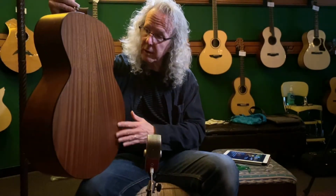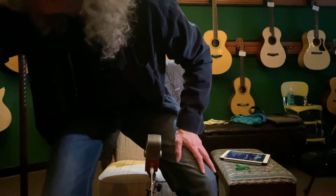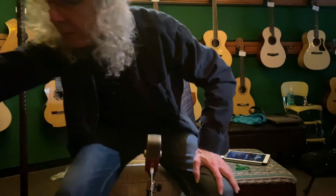Taylor 12 string, $1,100. I must be crazy. It's Crazy Stevie's Guitar Emporium. But that's a screaming deal for a 12 string that works and is in fabulous shape. Low mileage, folks. Only driven by a little old lady to folk mass on Sundays. And that's the Taylor 355 from 1999 or 2001.